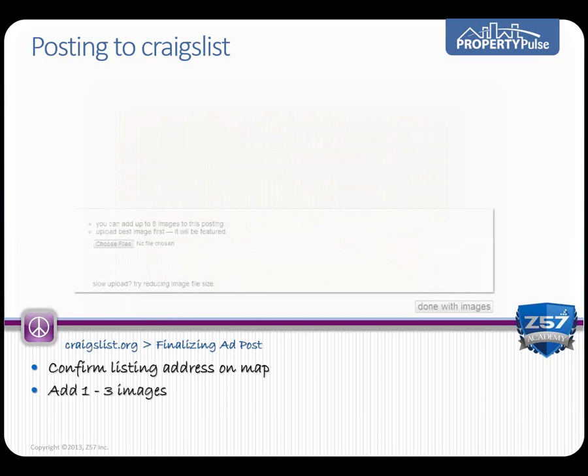Then you'll be asked to upload images for the post. I suggest using 1 to 3 photos, although Craigslist will allow you to do more. But I suggest 1 to 3 as we want them to have to go to your website for the additional photos. Again, the goal of the Craigslist ad is to get them from Craigslist to your website. If I want to see that beautiful backyard, I may need to then go to your website to check it out. And then you would click on Done with Images.